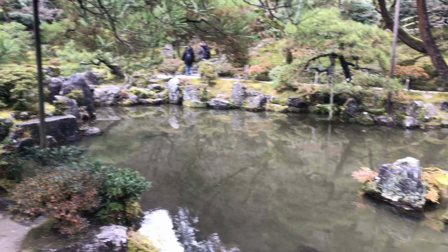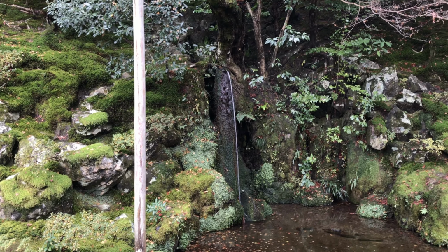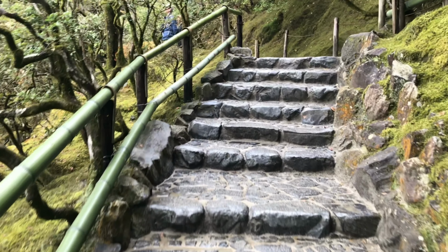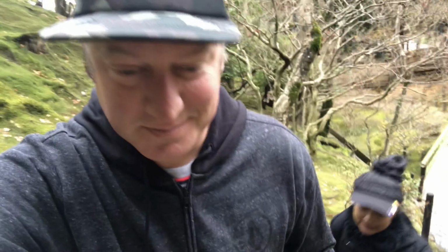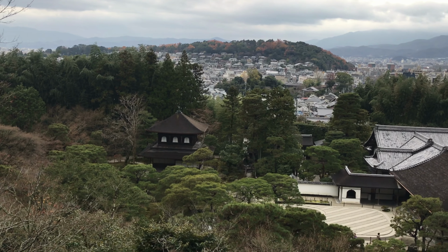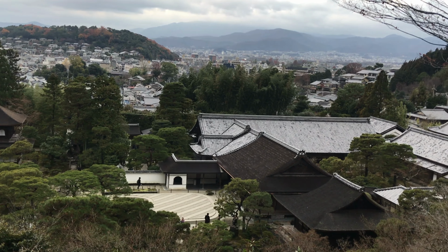I'm going to finish walking around the grounds to show you guys how magnificent this place is. From up here, you get a great view of Kyoto and the temple grounds. On the left, you'll see the Silver Pavilion, in the middle at the bottom, the sand gardens, and then the rest of the temple buildings on the right, all with gardens throughout.